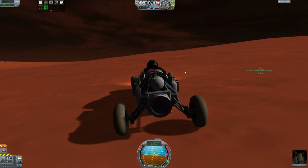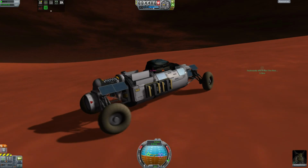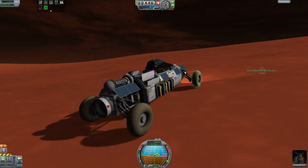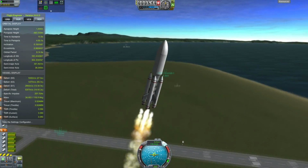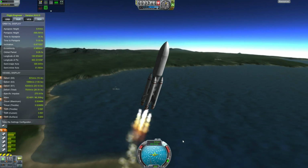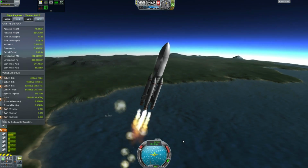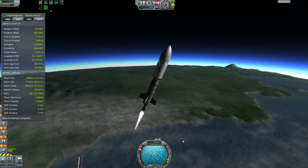Now, those of you who paid attention to the Elite video yesterday will know what I actually spent most of my time doing this week. Instead, after many failed attempts, I did come up with a solution, but instead I launched another lander towards Jool because I figured that actually there's quite a few places we can go and collect science. So this is a slightly modified version of that lander.